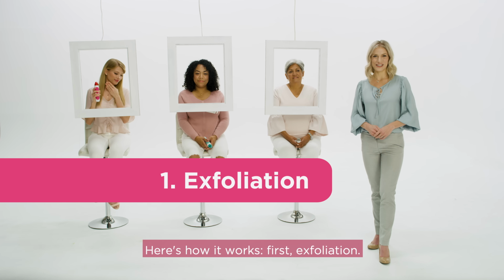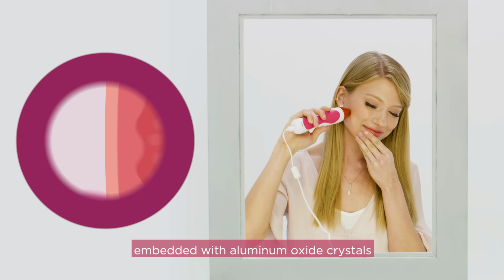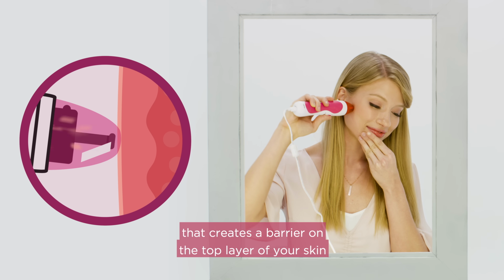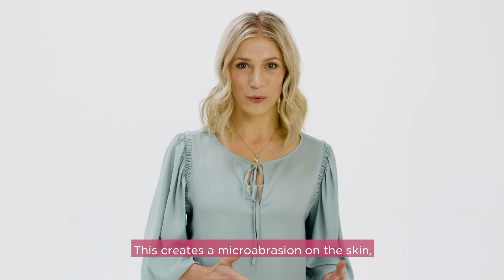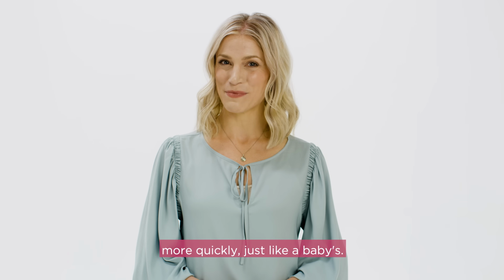First, exfoliation. The Personal Microderm uses a patented spinning disc embedded with aluminum oxide crystals to remove that dead, dull skin that creates a barrier on the top layer of your skin, hiding the glowing, vibrant, younger skin underneath it. This creates a microabrasion on the skin and essentially triggers your skin to regenerate more quickly, just like a baby's.